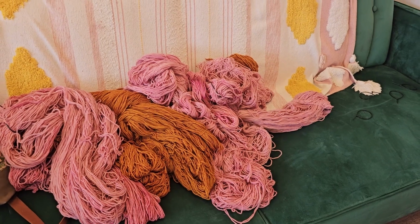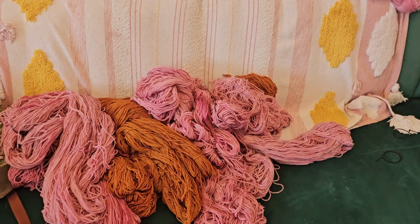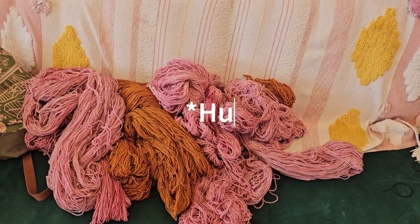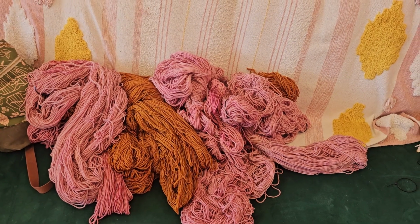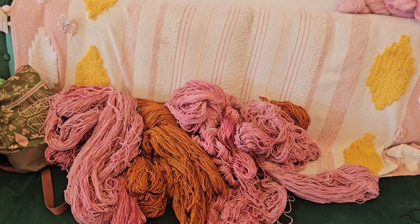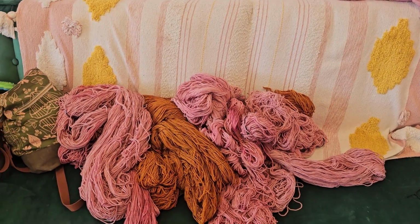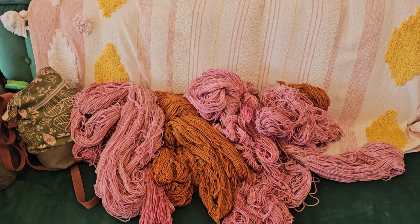Here are some of the pumpkin sweater yarns. I love pink and orange together, and especially these two shades. So I'm about to start skeining up the skeins that are dry, and there are still quite a few that aren't quite dry. They might be dry by the end of the day, but otherwise they'll be dry tomorrow, so then I can ship some more out tomorrow.